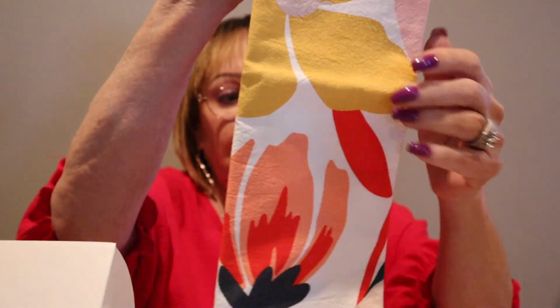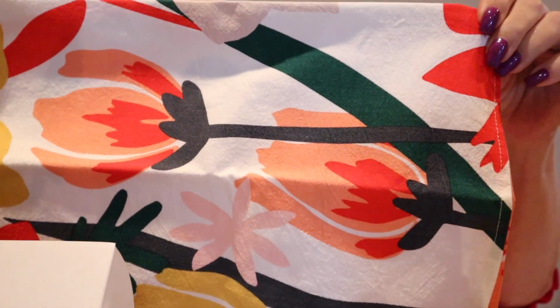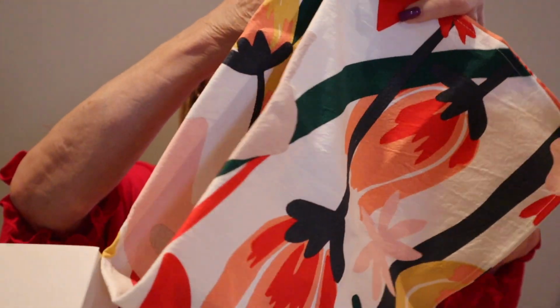And then we have the tea towels. Floral dish towel is $14. The napkin rings were $20. And this is one tea towel. How pretty. It's a very pretty design. I love it. It's a bit stiff, it needs washing.